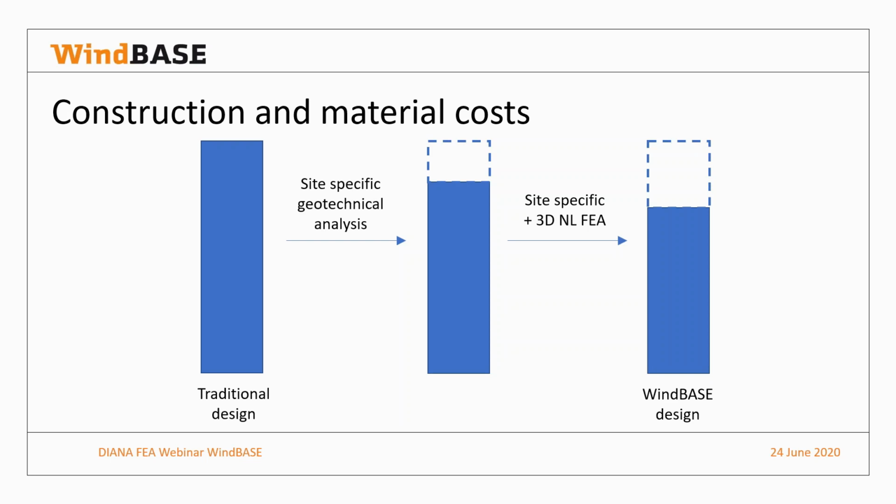And when we compare a WindBASE design to a traditional design, there are two steps in which savings are made. We do a site-specific geotechnical analysis, which results in savings, and then we do the 3D nonlinear finite element analysis, which results in more savings. The geotechnical analysis, by the way, is done not in Diana, but using other programs.